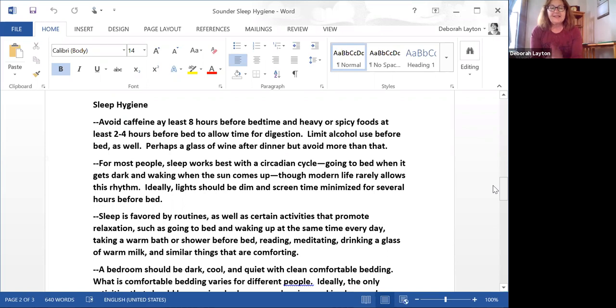But ideally, it's helpful, once you come home in the evening, to have lights a little bit more dim, especially a couple of hours before bedtime, and to limit your screen time for several hours before bed. There are ways of changing the lighting on screens now that are better for sleep. And you can check and see what the adjustments are that are available on your phone and on your computer and possibly even your television screen to help minimize the detrimental radiation that you're getting that prevents you from sleeping well.